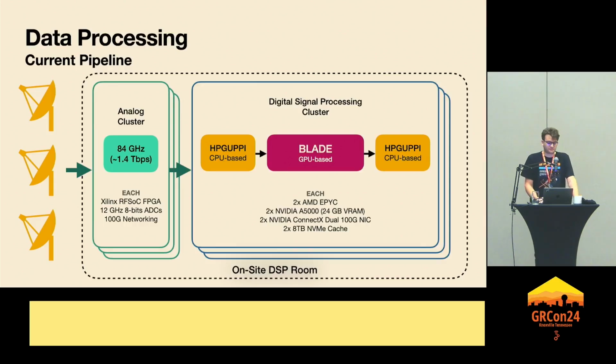Our production pipeline uses a piece of software called HPGuppi, a CPU-based UDP receiver. All the UDP packets, like 12 gigabytes of data incoming to the server, need to be copied to system memory. And since we do the processing using Blade, another framework for processing, all the samples need to be copied again to the GPU. So it's basically a bounce buffer on the CPU, which is not very efficient for the current production.